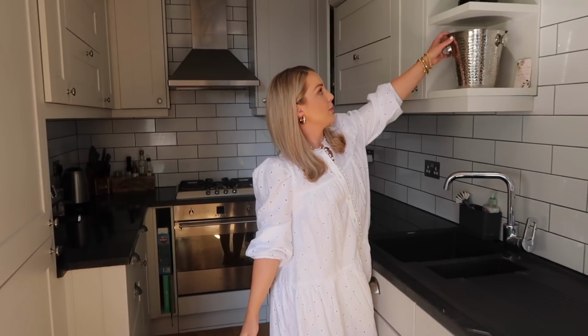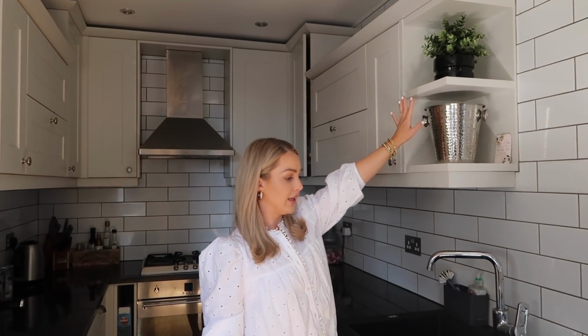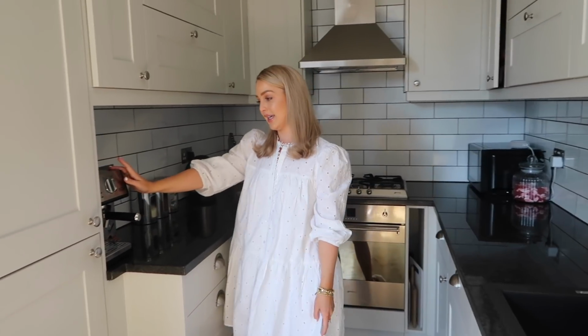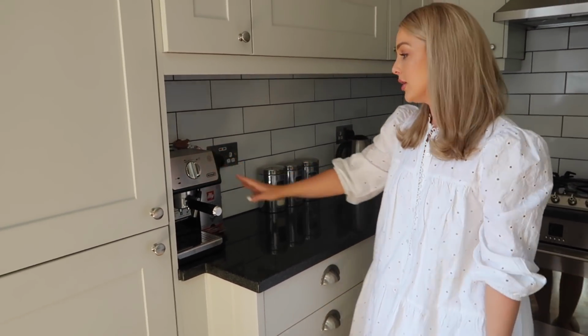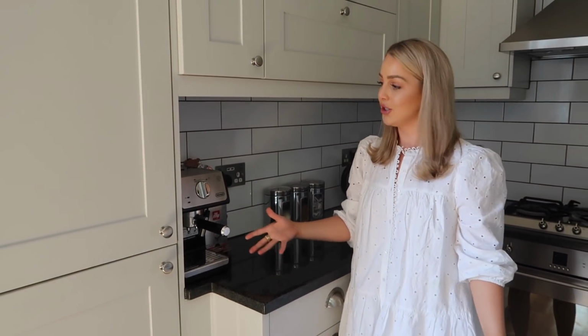I have this little ice bucket up here. This was from HomeSense. Little plant just to add some greenery in here. I like the kitchen to look pretty minimal and clean all the time. But we do have this new coffee machine on this side of the kitchen. I actually got Chris this for Christmas and we've been loving it. So we've got our different coffees here that we put in. And I think it actually makes a cool feature in the kitchen too.